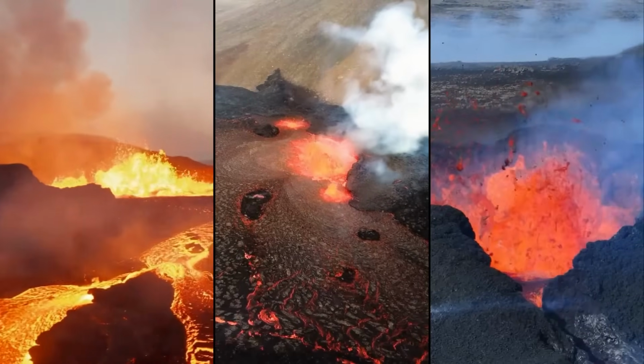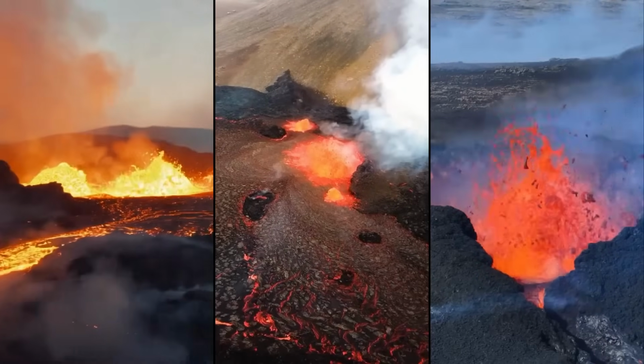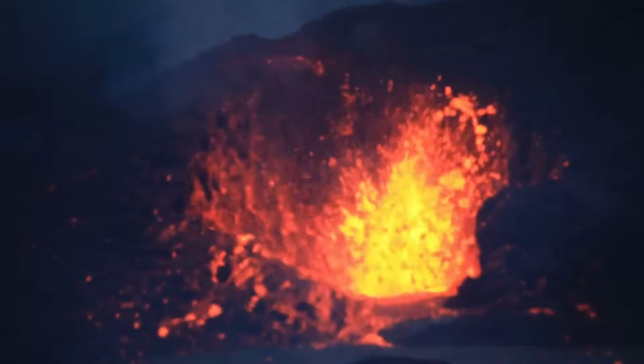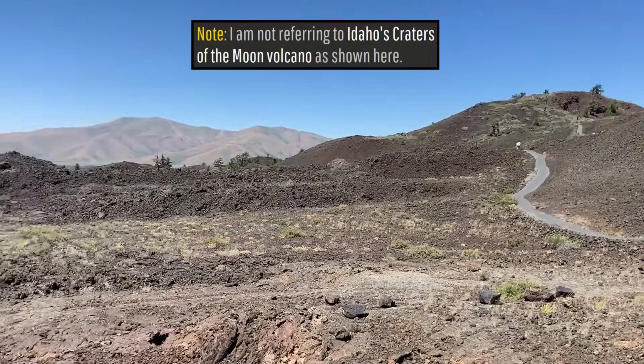During the last several years, millions of people around the world have watched the frequent and episodic effusive volcanic eruptions occur on Iceland's Reykjanes Peninsula. But what if I were to tell you that such an eruption could not only occur within a section of the United States, but actually did occur around 11,000 years ago?